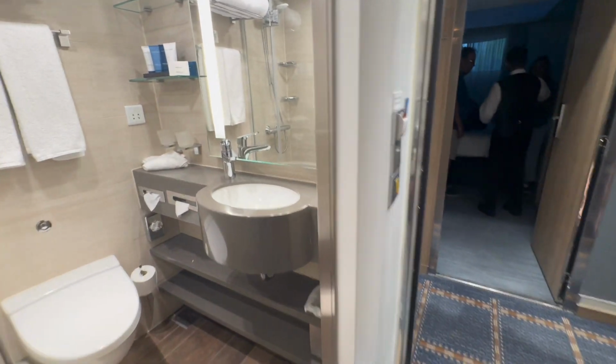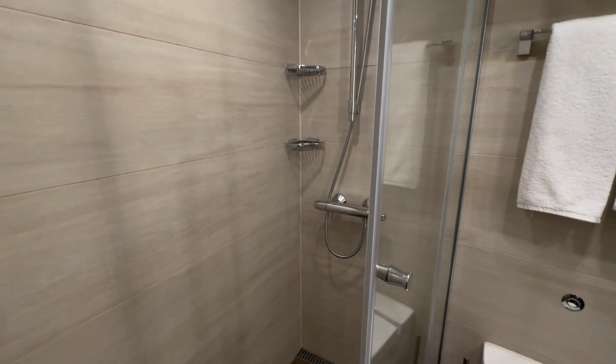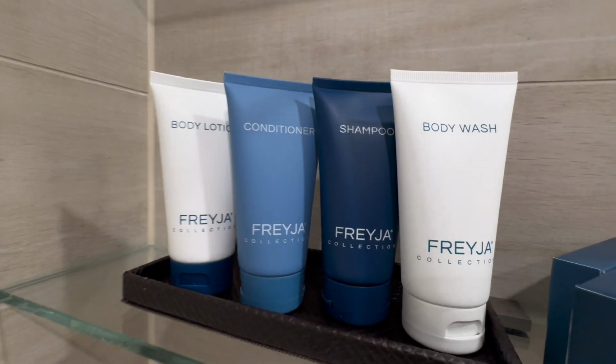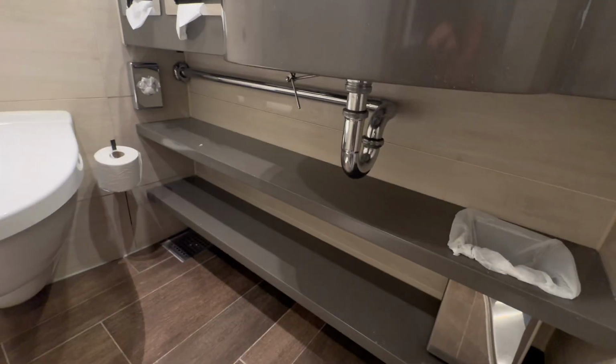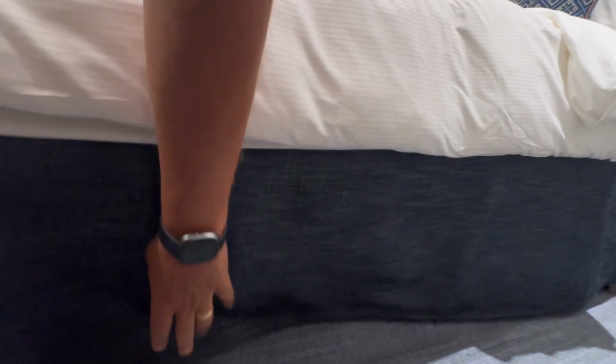This is the bathroom. So a sink, towels, a big shower. And what I like is they provide all the shampoos and toiletries that you could ever need. And there's lots of storage underneath for all your gear. And the most important thing is for your big luggage underneath the bed. There's tons of storage for at least 2 to 4 big pieces of luggage. So you don't have them hanging around.